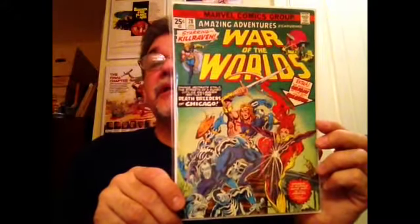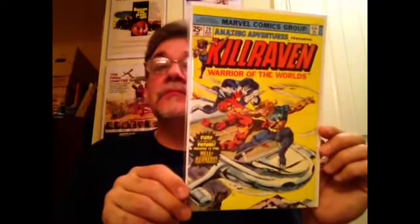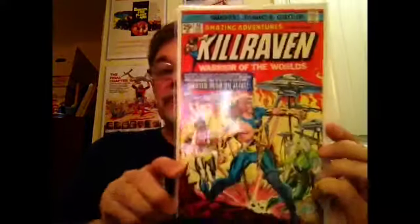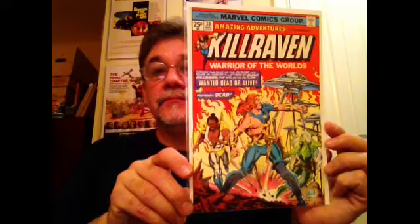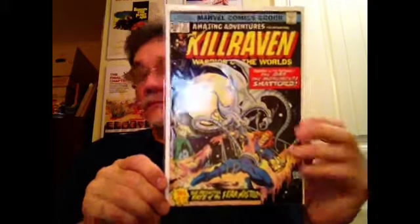And then we're getting into some P. Craig Russell covers, which are also great. Number 28. Number 29. Got number 30. More Russell art. Another great cover. And number 34, the last issue I have. I'm thinking this title ran maybe 39 issues total. 39 or 41, I'm not sure, but I've got a few more holes to plug and I'll have this one completed.